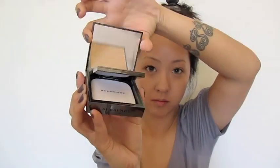I'm going to take one pump of foundation on each side of my face and blend it in with my fingertips. And instead of using concealer, I'll take an extra half pump to cover the redness on my cheeks. Then using Burberry's powder foundation with a Chanel No. 6 powder brush, I'm going to sweep it all over my face.